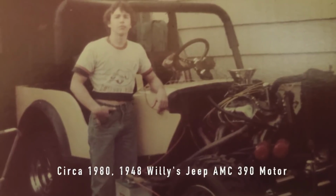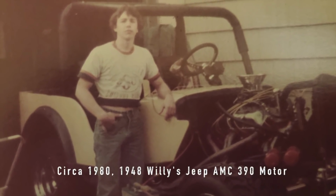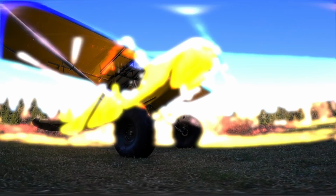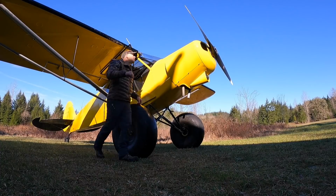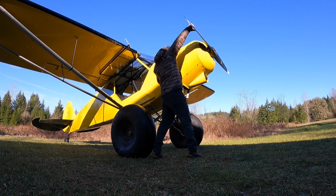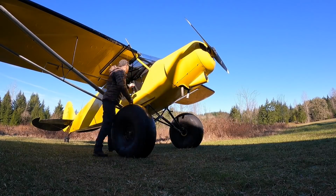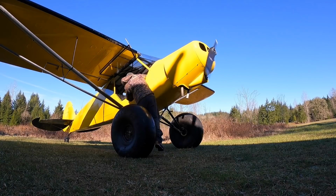I've always been a gearhead at heart. It started when I was really young, building go-karts, and then it progressed to cars, jeeps, boats. Whatever I could get my hands on, I would try to rebuild. And yellow is a color that I've always been drawn to. I've owned a yellow Jeep, a yellow Toyota 4x4 pickup, and now two yellow airplanes.